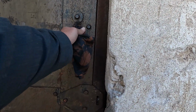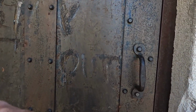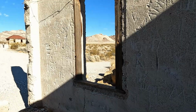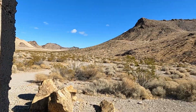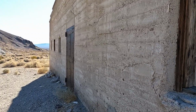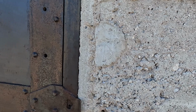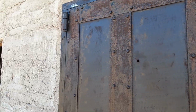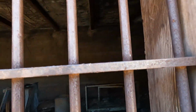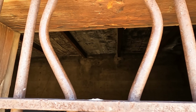Think we can get it open? Oh no, it's solid. Bummer. That's a heavy duty door. Yeah, they welded it shut. Bummer. People would probably just go in there and graffiti. I don't think you're escaping out of that hole.